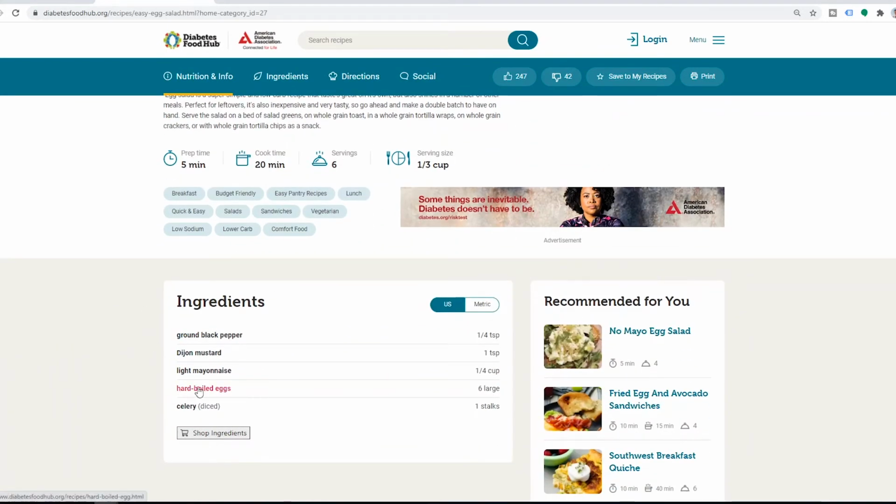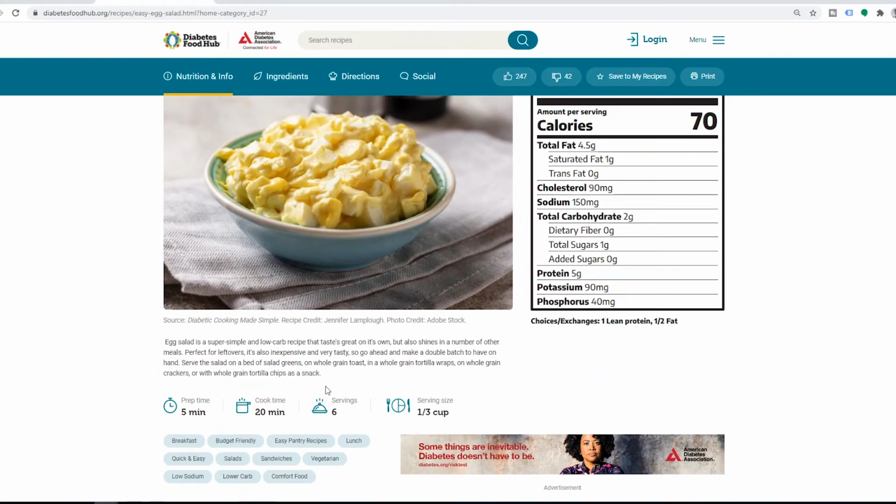This has eggs, light mayonnaise. Okay, we don't do light anything. You want full fat mayonnaise. Dijon mustard, ground black pepper. So if you did full on mayonnaise, this would not be bad, I don't think.